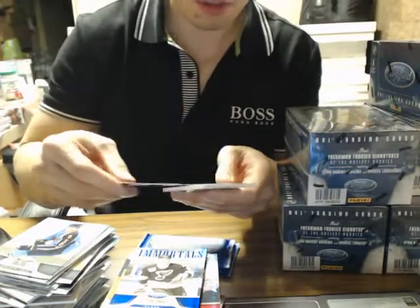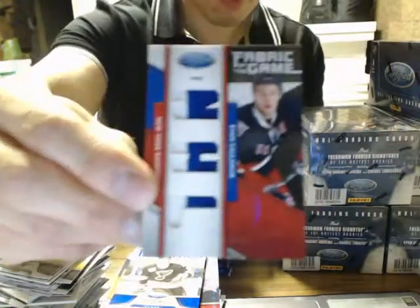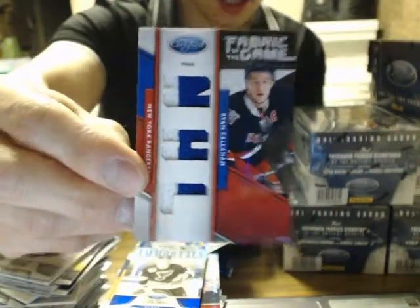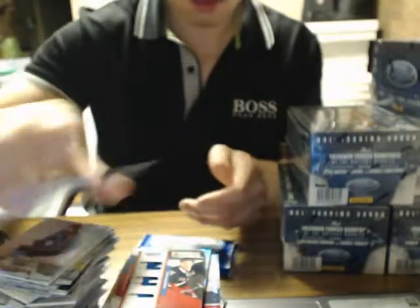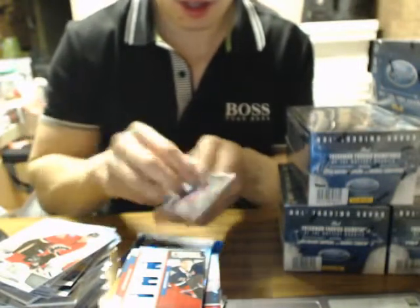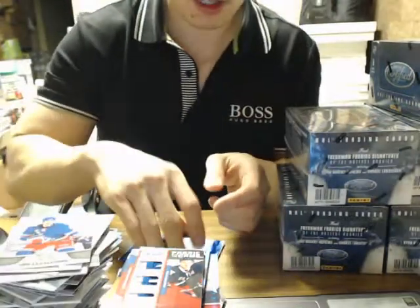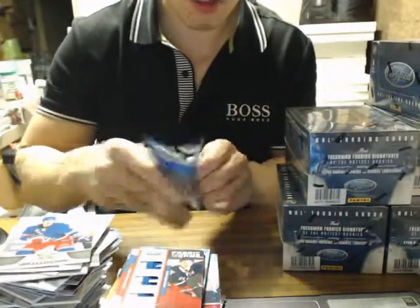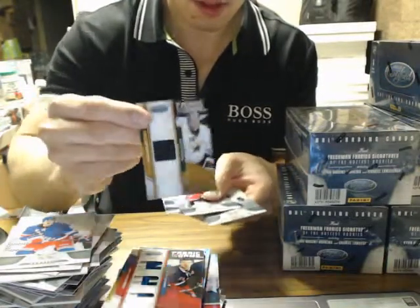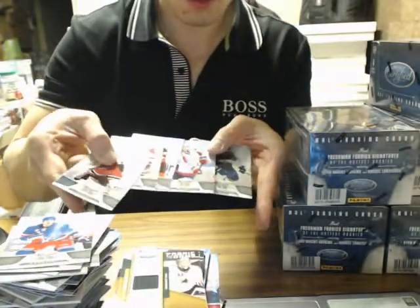Oh, we got a super pleasantly plump pack here. We have a prime of Ryan Callahan, number 6 of 10. 6 of 10. Pretty plump card there. Okay, gold rookie of RNH. Oops. Really can make that happen. Fabrics of the game of Kari Lehtinen. Nice.